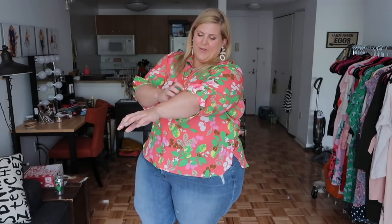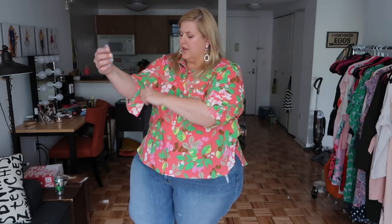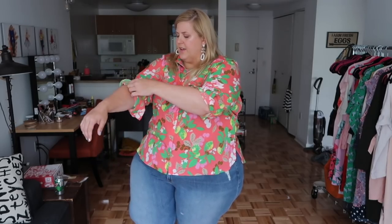I call this the curse of long arms. Like for real, yo. I think they're supposed to be a full length arm, but I've just got long arms. So I can probably only ever wear it folded up.